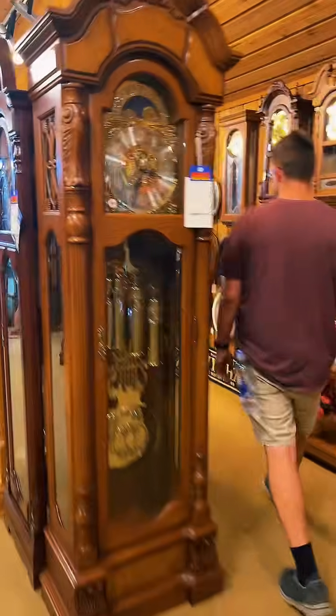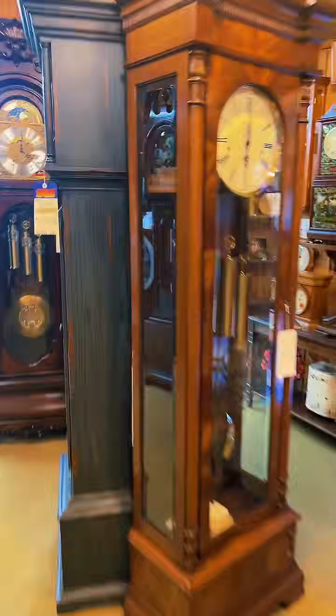Oh boy. There are Kit Kat clocks here. In fact, I will show you the Kit Kat clocks right now. I think that is where Riker's going. Perhaps. Let me show you.